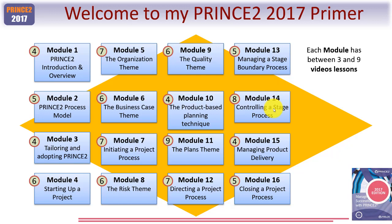Module 14, controlling a stage. This is where the project manager lives, if you will, and a very important and central part of PRINCE2. So you have 8 lessons there, the second largest module. Module 15 is on managing product delivery, which is where your specialist team lives and breathes, and it's where the products get created. 4 lessons within Module 15. And Module 16 is the closing a project process, containing 5 lessons.